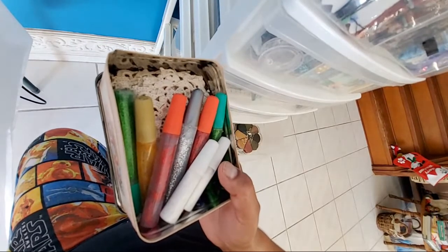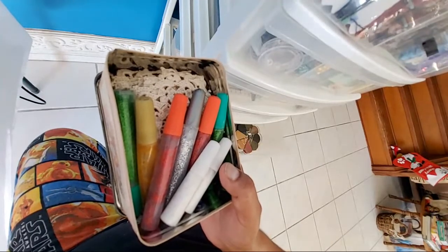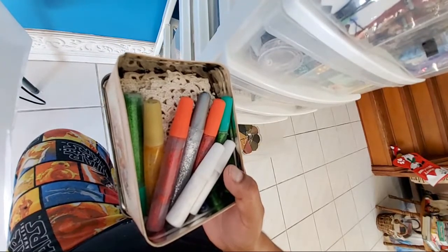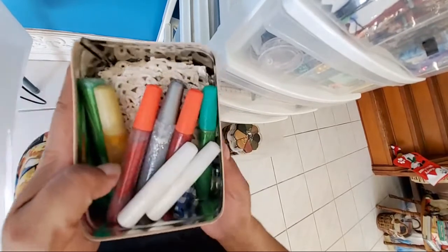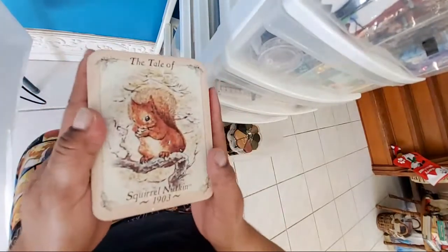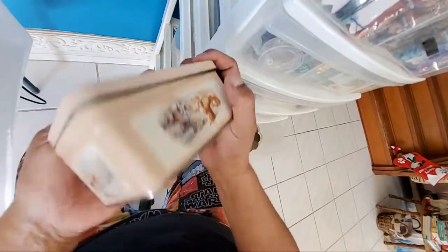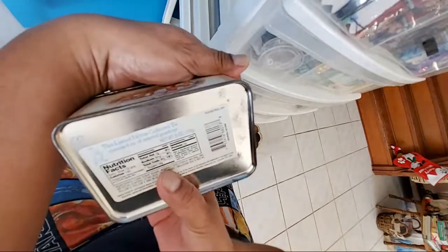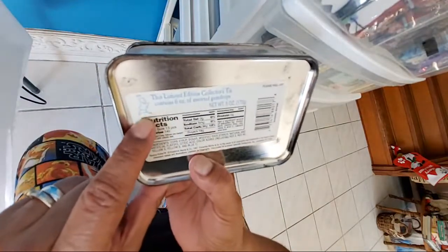I feel like it's scanning that tin from the front and making a journal cover. What a great idea, Emma. I need to think of scanning things more often. But yeah, isn't that cute? It's a Squirrel Nutkin, so I think that's a Beatrix Potter, right? Beatrix Potter. That's Peter Rabbit right there.